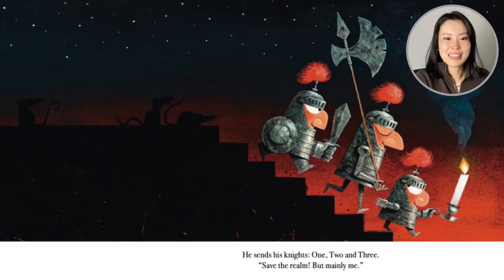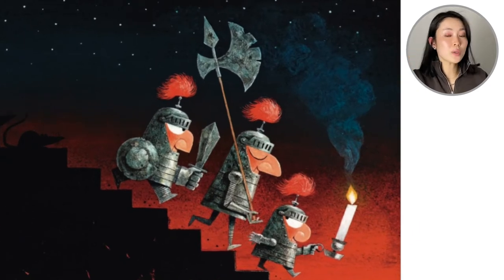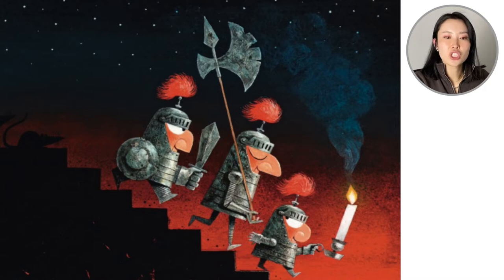So, look, the little king, well, it's supposed to be a brave king, but the brave king is scared, which seems strange. Well, he wants the 3 knights to go and find the dragon. So knight 3 is holding the candle, knight 2 is holding the axe, knight 1 is holding the sword and the shield.